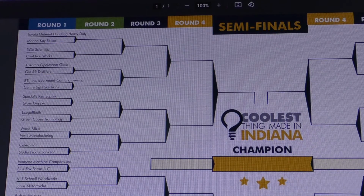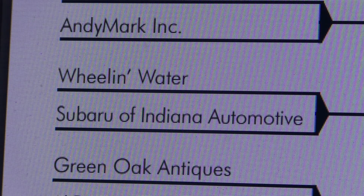Round one of the competition is underway this week. Go to indianachamber.com/coolest thing to vote. By having the ASCENT in the competition, it hopefully will make more people aware of this fantastic automobile and SUV that we produce here in the state. That is something that we should all be proud of.